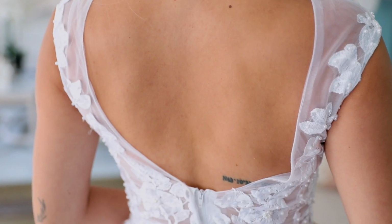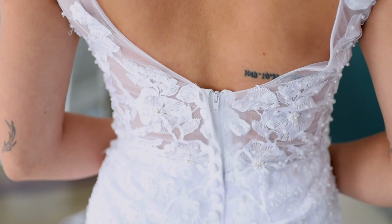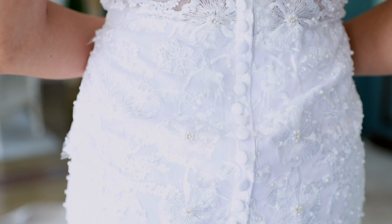Booby cups are really hurting the score overall. What I think is hilarious, but also, as someone who doesn't really deal with doing buttons up, I kind of appreciate that there's an entire row of buttons on the back that are just for show. There's not even the latch side of the button on the other side. It's just a row of buttons next to a zipper. I'm not mad at it. I'm really not. I feel good about this.